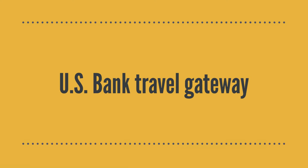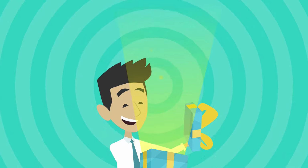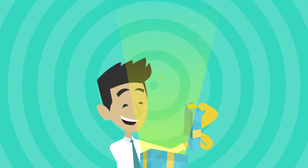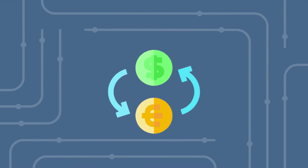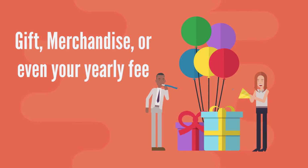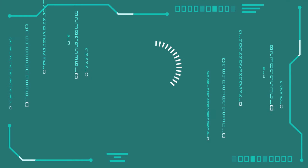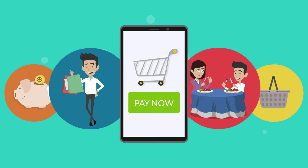This will result in you receiving a value of 1.5 cents per point rather than the 1 cent per point offered for statement credits. Another option for redemption is to use real-time rewards, which lets you quickly exchange points for almost any purchase, gift, merchandise, or even your yearly fee. You should first get a mobile wallet, which provides you access to all of your credit cards via an app, and utilize it to make purchases whenever you can.